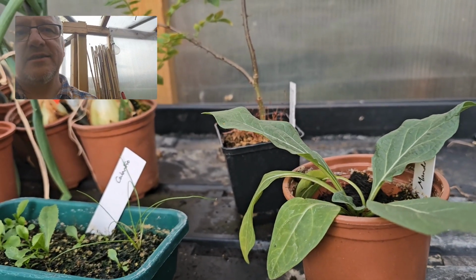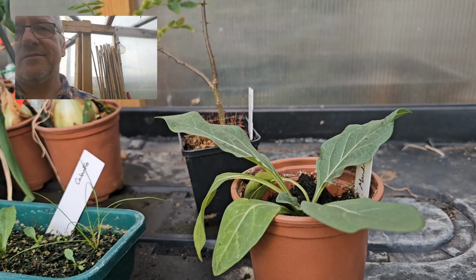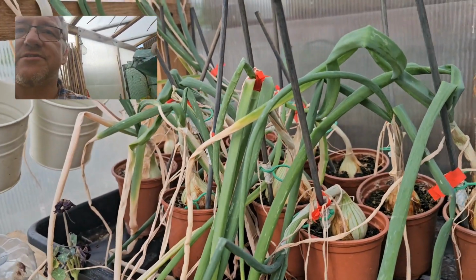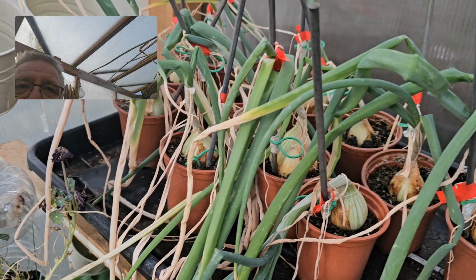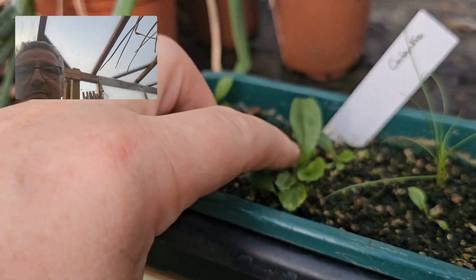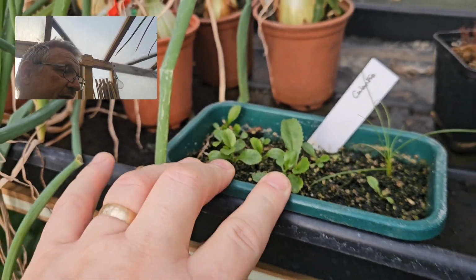Hopefully we'll get it to the stage where I can actually, I don't know, get some flowers off it. That should be nice. I've still got a load of these giant Kelsey onions to put somewhere. They're probably not going to do much now, but I'll stick them somewhere. We've got some more cilantro growing, so I want to put this into the tub down here, see if I can get these into nice bigger plants.